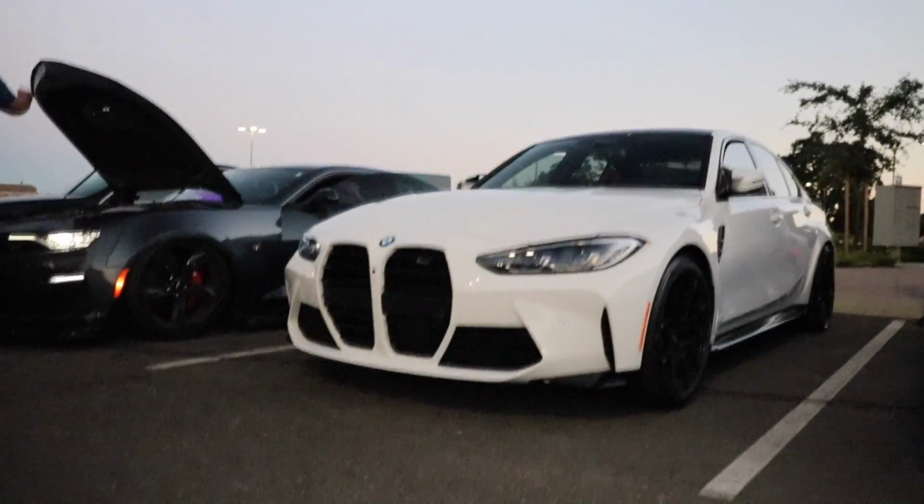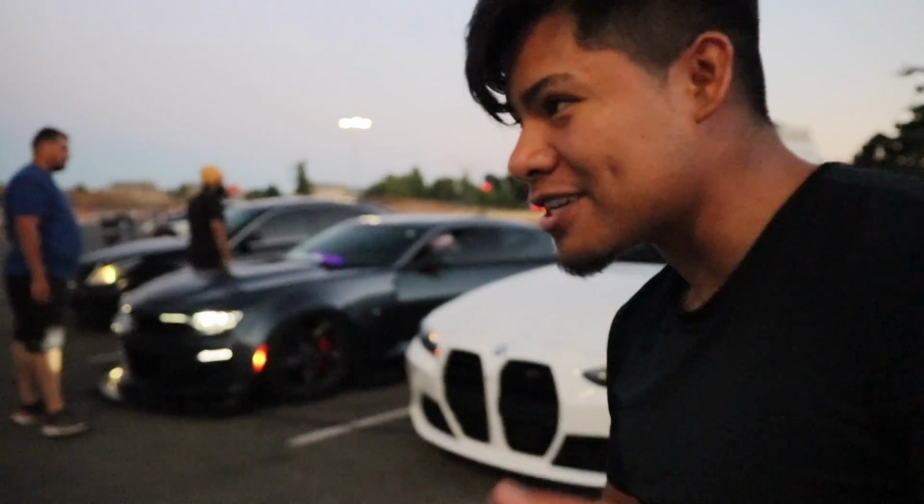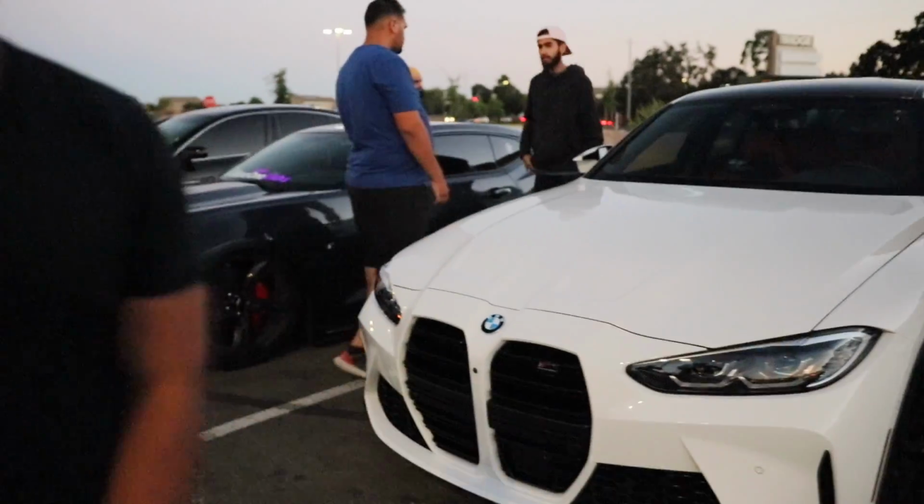What do you think of the BMW front new grill, bro? I know tons of you guys were hating on that new grill, but honestly, bro, it looks fire, bro. I kind of dig it, to be honest. I dig it. Bro, I don't know what you guys are on or something, but that front new grill, if you see it in person, that's just fire. Split in the middle. M3 is an M3, bro.